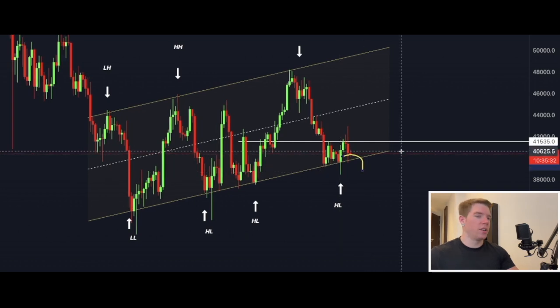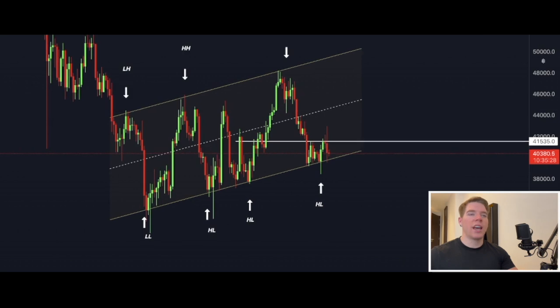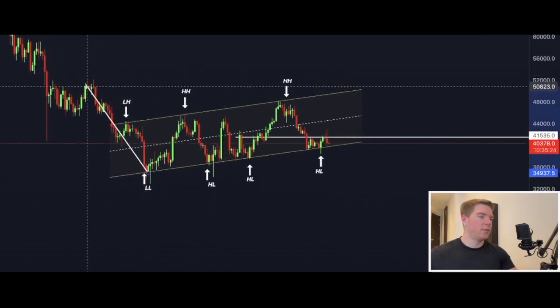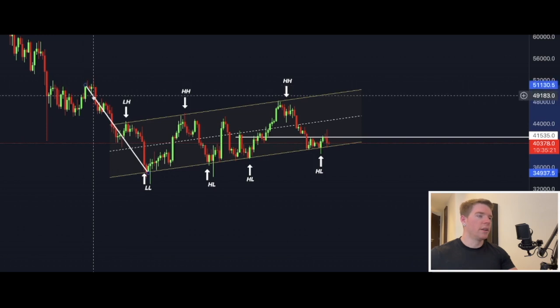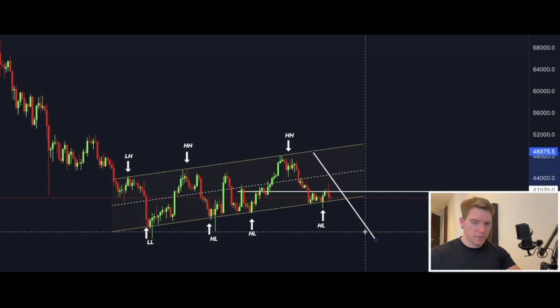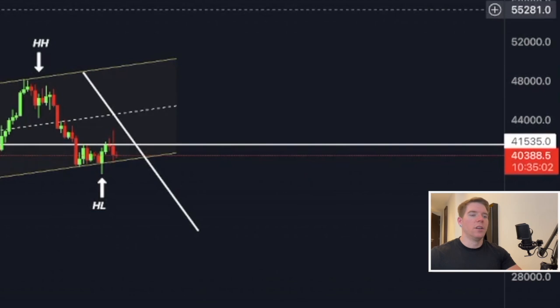Obviously I have to flip here 100% bearish, because then most likely we will complete this bear flag pattern. So if I just draw this from here, there. But then the target is $32,680. Yeah, the same as what I had said a couple days ago.